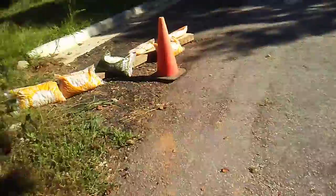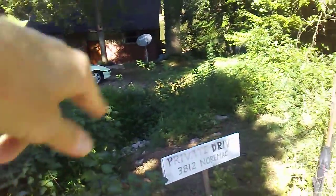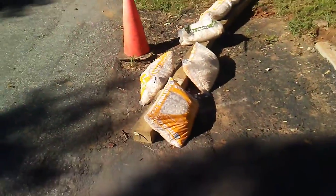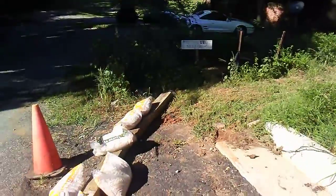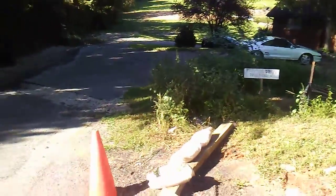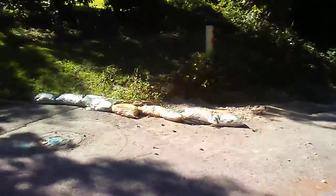What we did up here to sort of encourage the water to go somewhere else, we actually have a spillway. It's kind of hard to see, but all down in there where the rocks are, and it goes all the way around the side of the house and out to the lake. So we're hoping that just by putting those sandbags and boards there, the water that's going to come rushing down along the side of this gutter here, instead of going right down our driveway, will follow the boards here and go down into the spillway. Same thing on this side.